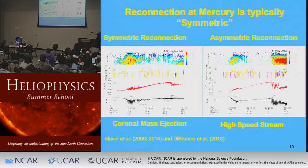This is the north-south component. These are the counts for the sodium and the oxygen, and this is the proton data, the energy spectra. Anyway, you're starting at low altitudes, and you're diving towards the equator. Both of these passes are fairly close to local noon. And as you dive down, you're going to higher and higher altitudes, and eventually you pop out into the magnetosheath.